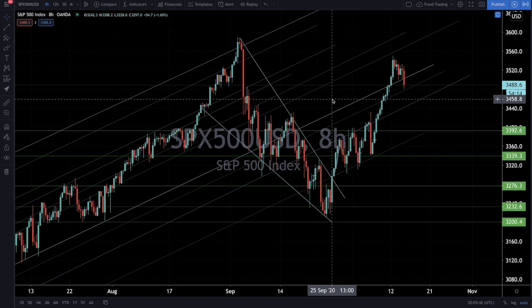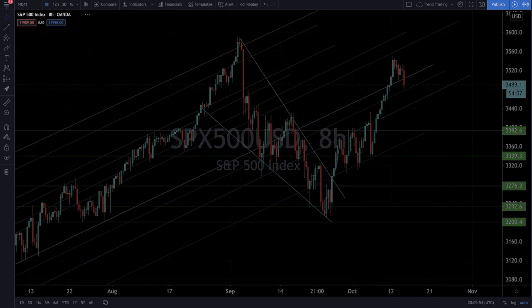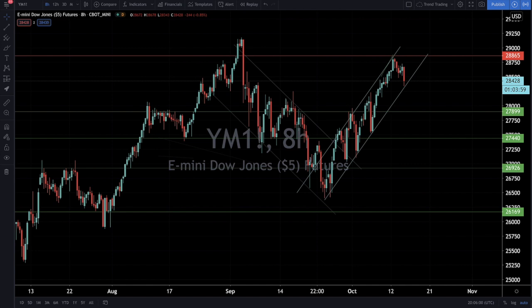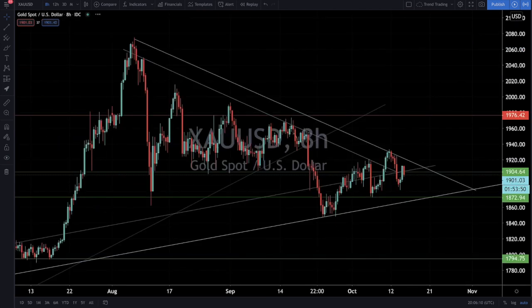The question on my mind, the question on everyone's mind right now: are we ready to take a position again on the equity markets? We're going to look here at the S&P 500. Also, we'll take a look at the Nasdaq, the Russell, and the Dow to answer those questions. I'm going to share a very important lesson today on trade management. I'm going to do that on Bitcoin, and we're also going to look at the DXY, gold, and silver.